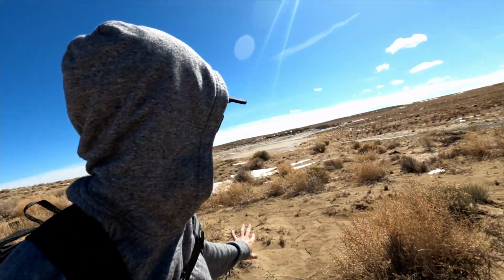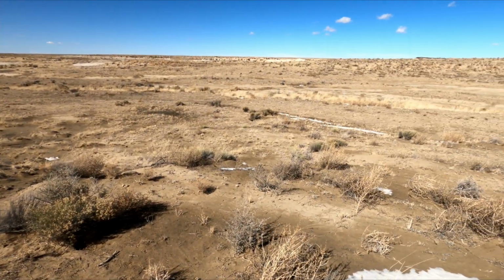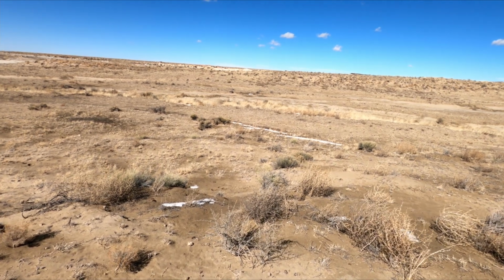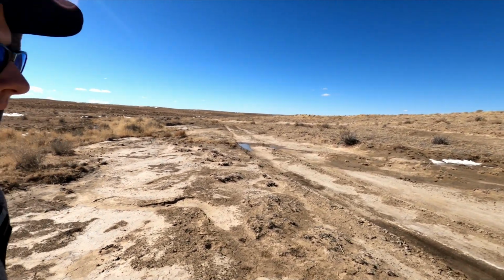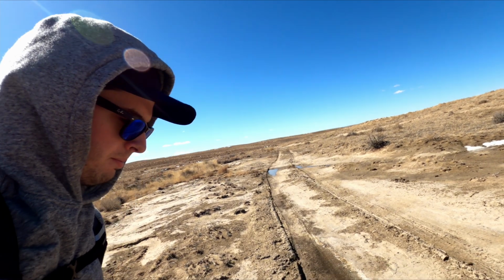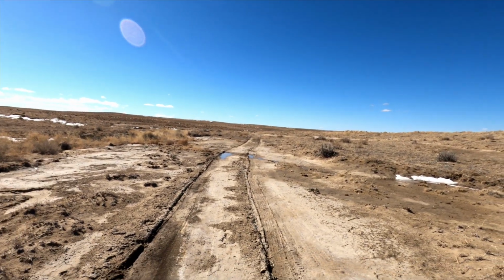Now it looks like I've gotten through that section of Badlands, and I've got to hike through a little bit of this now. But then there's going to be more up ahead, and that's where there's going to be some interesting landmarks. Now this here is an actual river, at least it's marked as a river on the map. But apparently it's been dried up for so long that people have driven right down it.